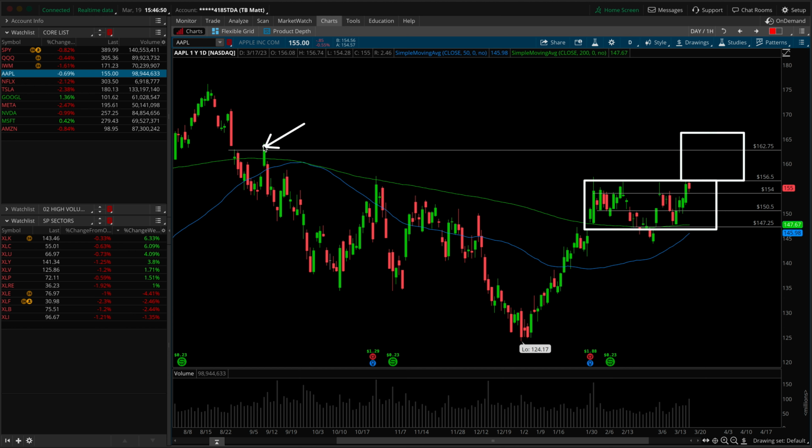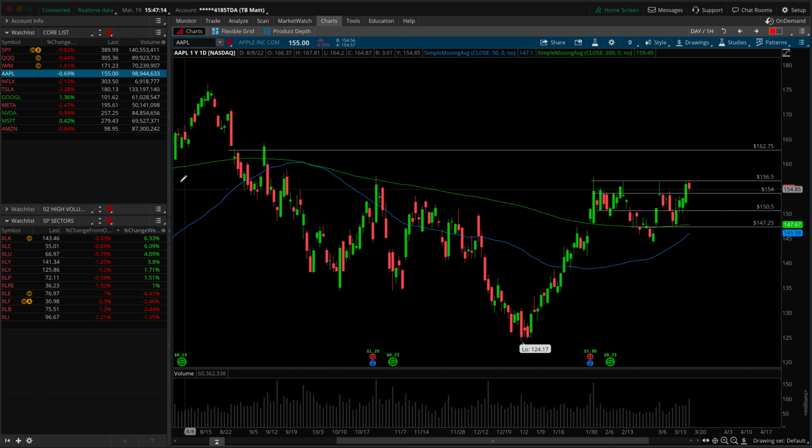I want to give you the realistic structural target first, but in theory, the more time you spend in balance, the more time you spend sideways, the more potential energy is built up in this area, the more net positions are being built. Either the shorts get squeezed in a more substantial way or the longs are rewarded in a more substantial way. The longer the balance, usually the bigger the move. So watching 156.50 like a hawk, considering this Apple weekly/daily pattern here.